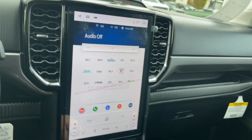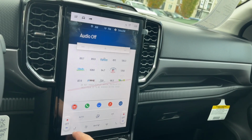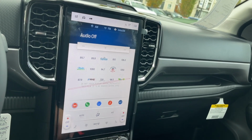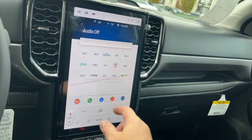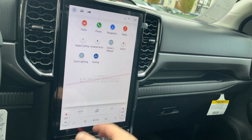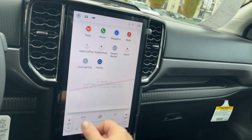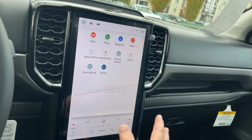And then we're seeing the audio here, AM, FM, Sirius satellite radio. You've got your dual climate control. You've got your heated seats, as well as your fan and your defrost. And I think I mentioned the AC as well. And so when you go in here, you also are seeing other things such as navigation, your owner's manual, Apple CarPlay and Android Auto, your zone lighting, towing, and so forth.